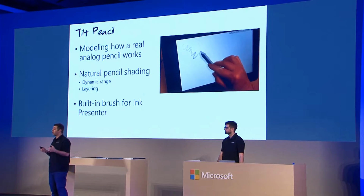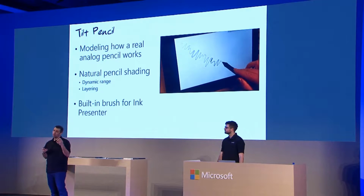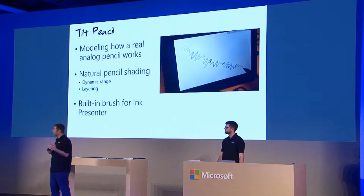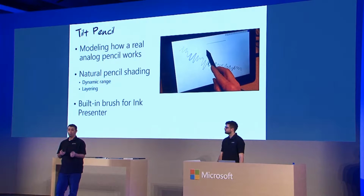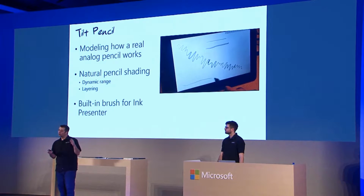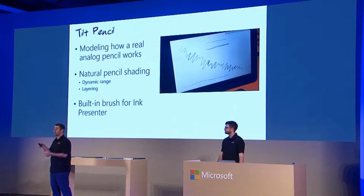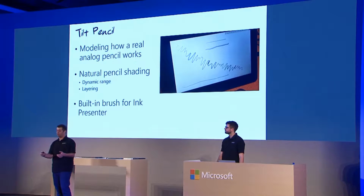New for the Creators Update is the Tilt Pencil. This is actually taking the built-in brush from the Windows Ink rendering engine and adding tilt capability to it to give you the most natural experience of using a pencil. Unlike some of our competitors' implementations, we have a full dynamic range. You don't just see discrete steps of thickness changing with the pencil. It's a full range, continuous across the tilt that you're doing across the X and Y axis.